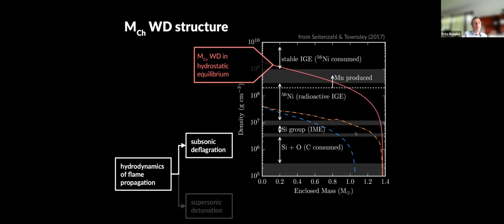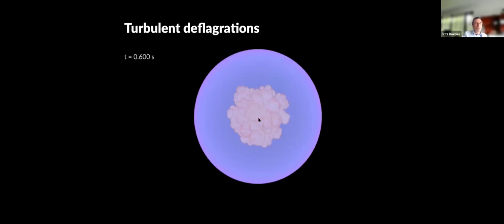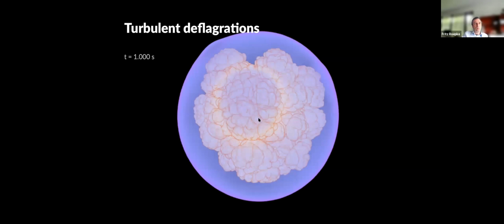So we need to pre-expand the star before it gets burned, and that's possible if the burning takes place as a subsonic deflagration. Now, these deflagration models of white dwarf explosions at the Chandrasekhar mass have been studied quite extensively in multidimensional simulations by many groups in the last one or two decades. Here's one example from our group. So this is the Chandrasekhar mass carbon-oxygen white dwarf that is ignited near the center in a number of ignition sparks. Then the flame propagates outwards. The subsonic deflagration flame is subject to buoyancy instabilities. Secondary shear instabilities give rise to turbulence that interacts with the flame, accelerates the burning, and in the end, the flame propagates through the white dwarf star.